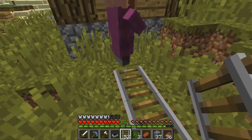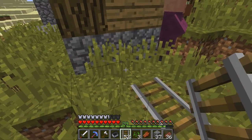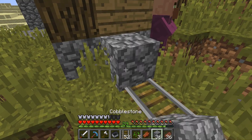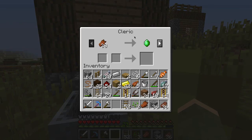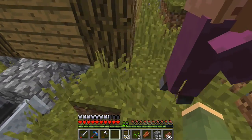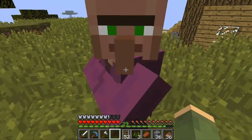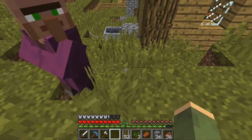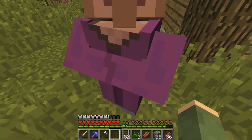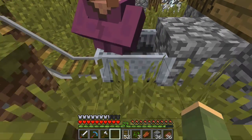Okay, now this guy's totally... Here, you move out of my way, so I can put a block down here. And this thing. All right, so you're the first. You are a cleric. Okay. Mr. Cleric, where are you going? I did not say you could walk over here. Move. Go. You were so close. And then you moved. It's not okay, buddy. Get in the cart. Get in. Thank you.